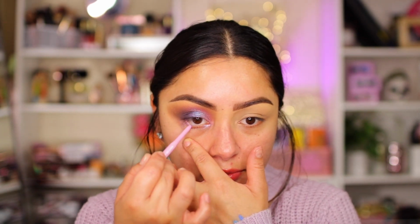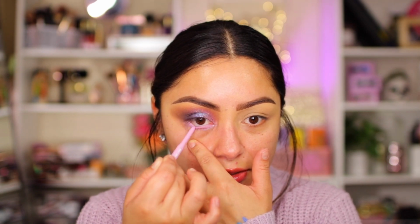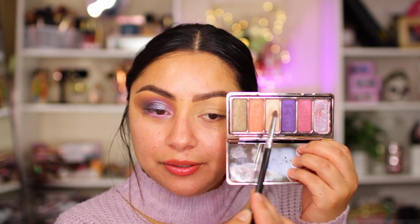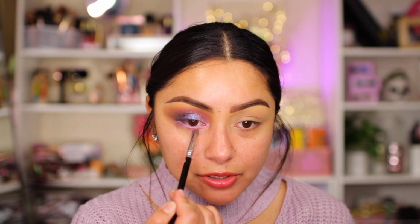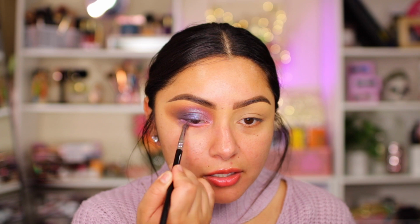I really love this cream gel liner from ColourPop, and this one is in the color Amethyst Hour. I'm going to be applying this to my waterline because I feel like this is a perfect color to apply at the waterline with the shadows that I have on my eyelid. And it just glides on really, really easily. Okay, so now I want to dive into this color right here, this orange color, and I'm going to be applying this right underneath the waterline, just like that.